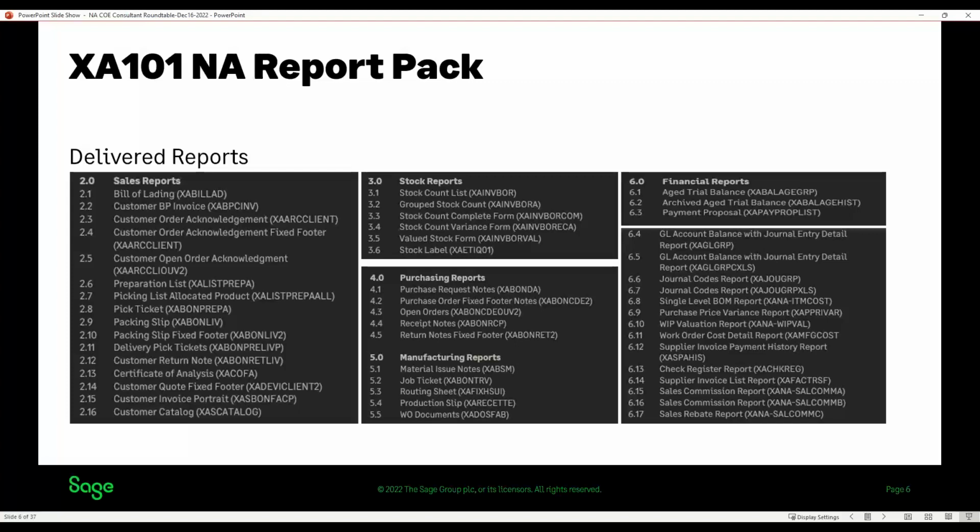So these, like I said, include operating and financial reports, as well as external facing and internal related reports. And to get a full detail of these, you can review the user guide that accompanies this. Next slide, Clark.